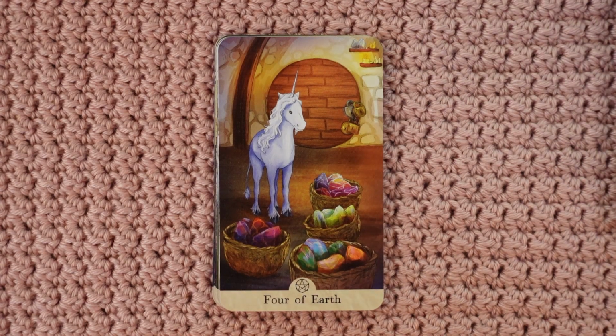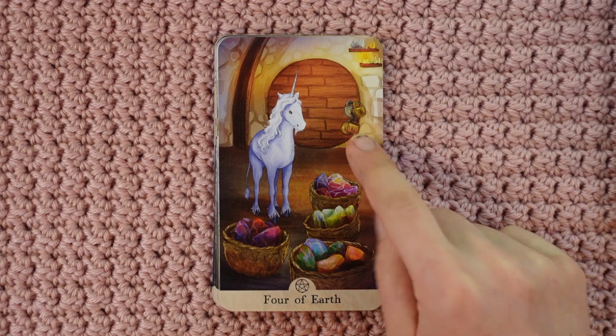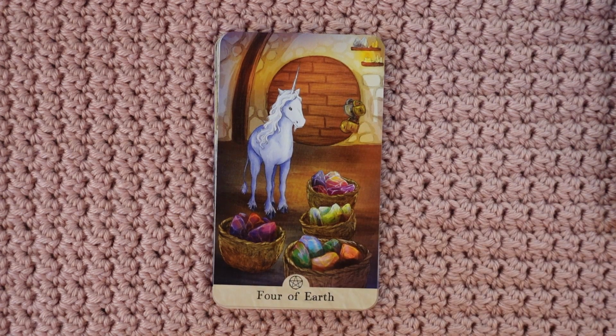Four of Earth. Look at that hoard of crystals. And look at that. The door with all the locks. What's happening here? Oh, these are his rewards for helping.